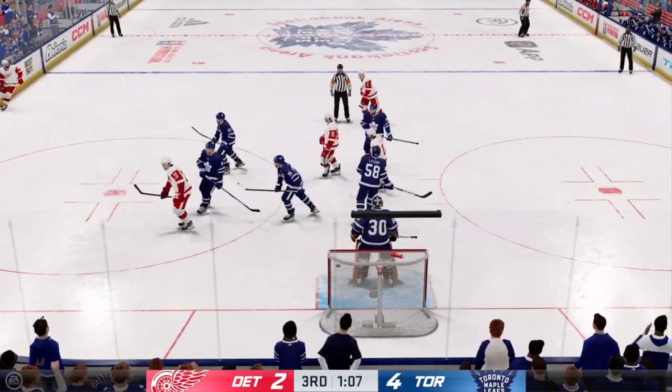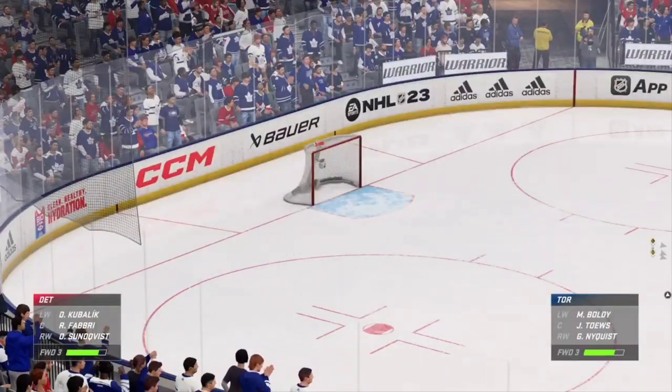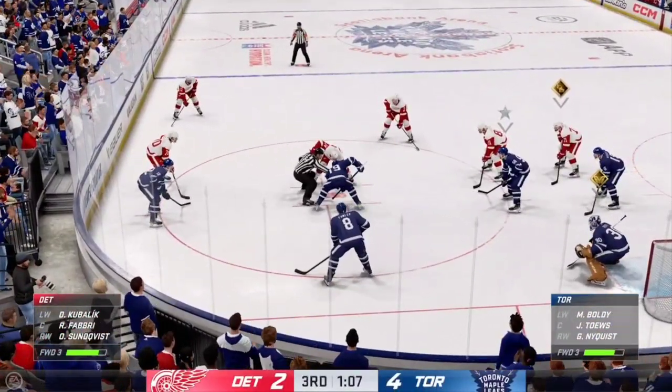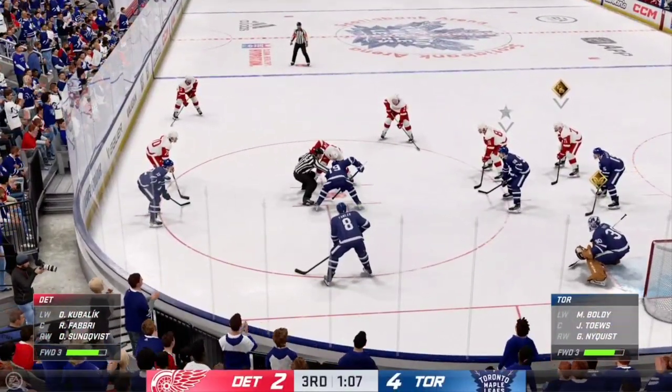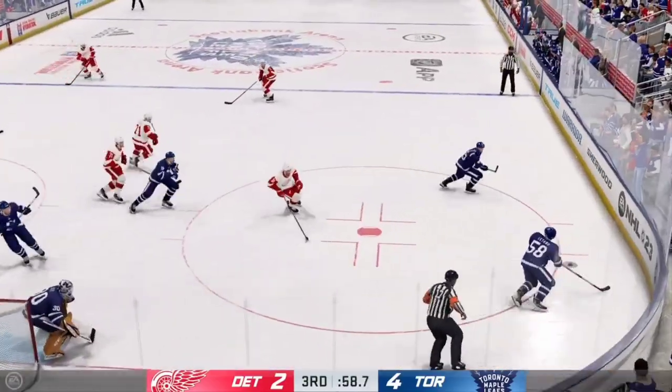Well, there's not much time left here as you get into the final 20 minutes. The game's close. A mistake now would be critical. Getting into the later stages of this period, the Leafs have some breathing room as they lead by a pair. It's 4-2. Puck is dropped and we are back underway.